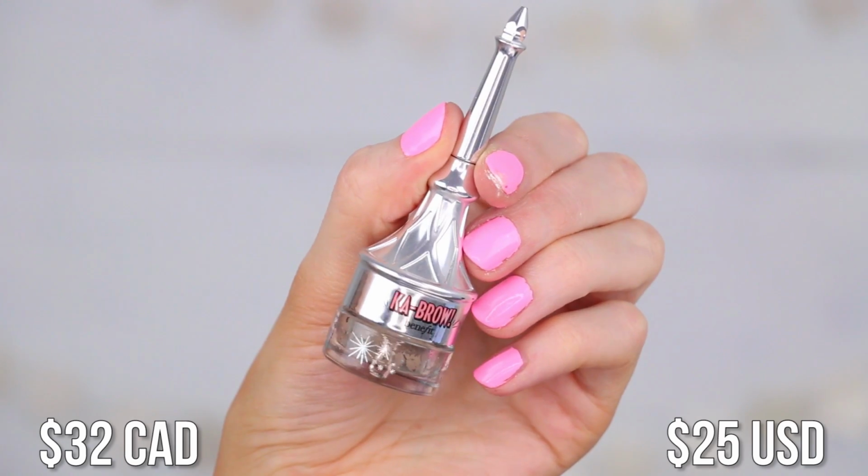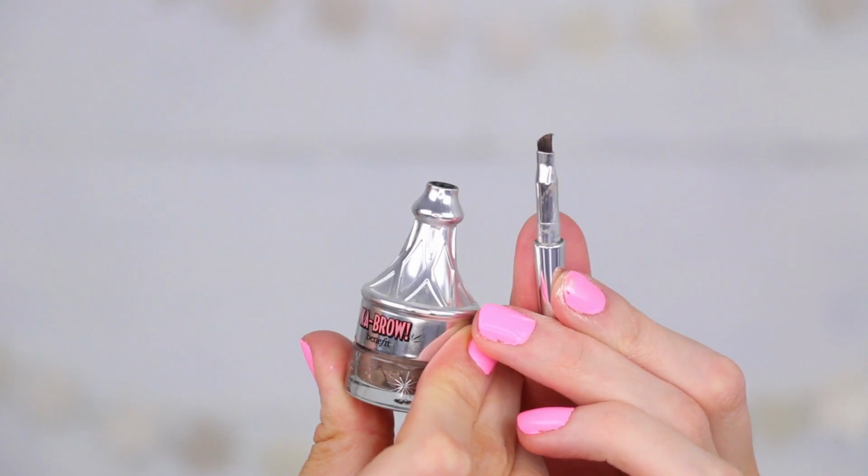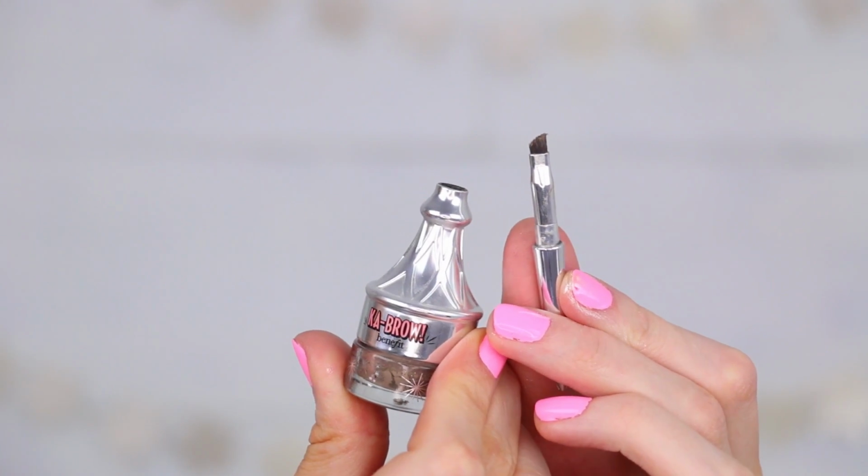And then the other one I wanted to mention is I think $32 Canadian, but it is $25 US, and it is the Benefit Cabral product. And the reason I wanted to mention this is, again, this is one of those pomade kind of products. I think they call it a cream gel brow. But the reason I wanted to include this is not only is the product itself really, really good, but the little brush that it comes with is fantastic. It is really small, it's easy to use, and it's built right into the product. So you kind of get the brush and the product all in one versus just the products. But both are great options depending on what your budget is, but I wanted to include both of them because I use them quite frequently.